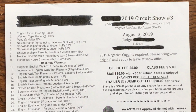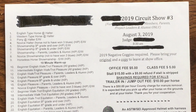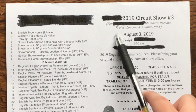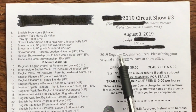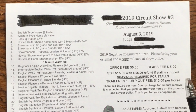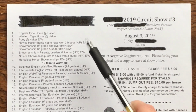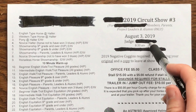So I'm going to go through and explain a little bit what everything on this form means. I've crossed out everything that has to do with where it's located or what organization it's with. So let's get started. Every show bill will have the date, judge, and time it starts, as well as its location. Like I said, this one's crossed out so that I'm not spreading where this is. This is for the organization's members, parents, project leaders, and alumni.